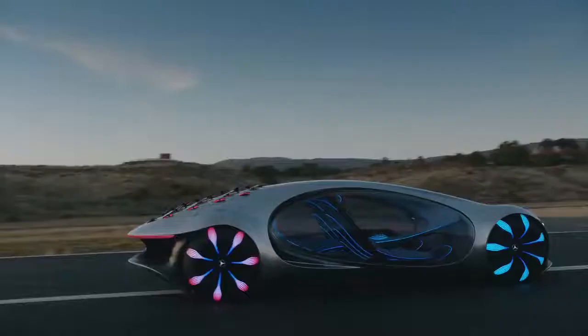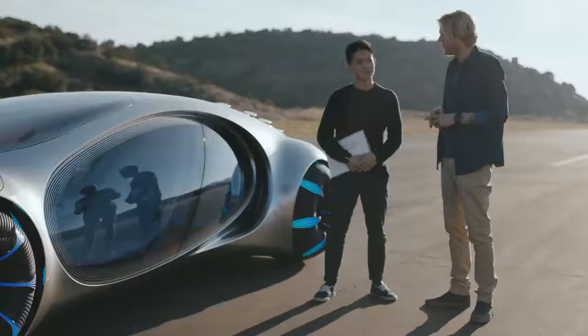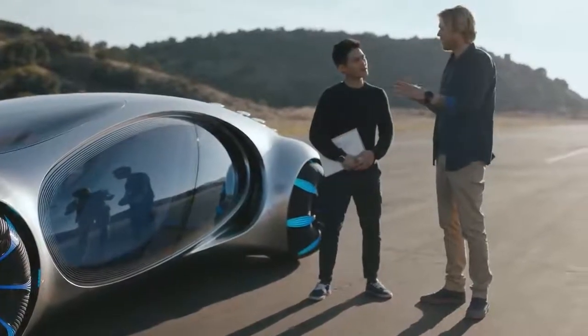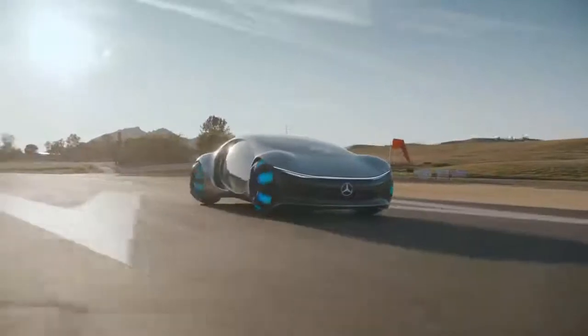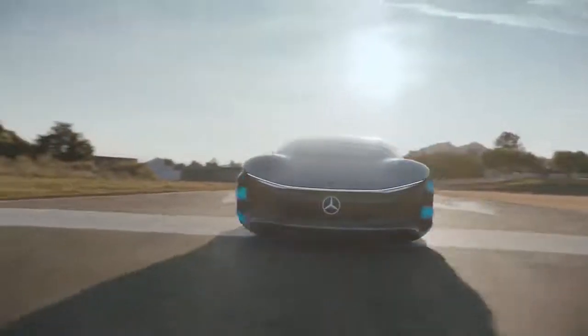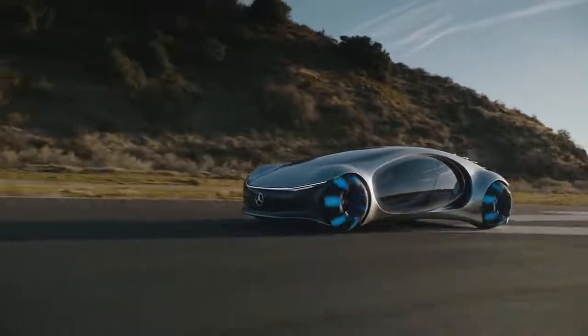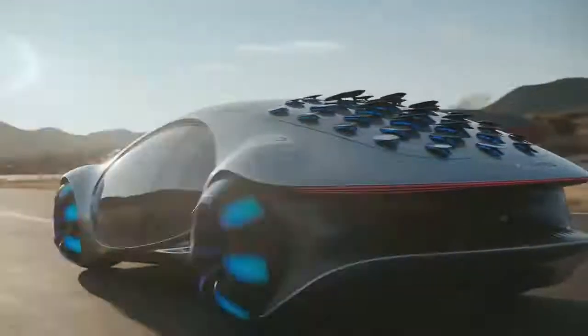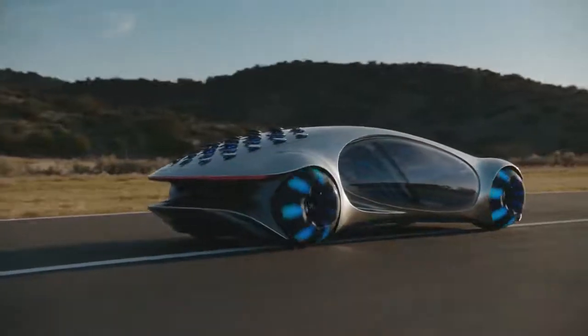So you came up with the idea for the wheels? Yes, because I watched the movie and I saw the wood sprites and I thought, why not try to implement those into our vision? What was the biggest challenge for you in the design of this car? I think the biggest challenge for me was to combine the best of both worlds, like this science fiction Avatar world, into our reality and still make it recognizable as a Mercedes-Benz.